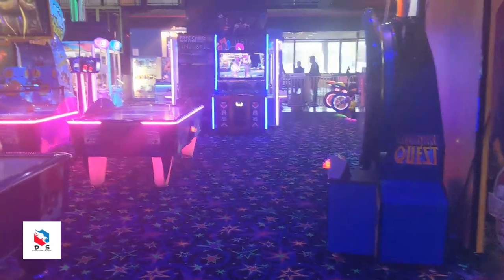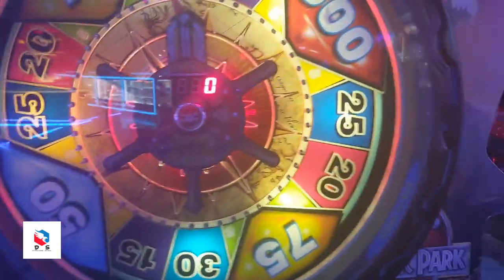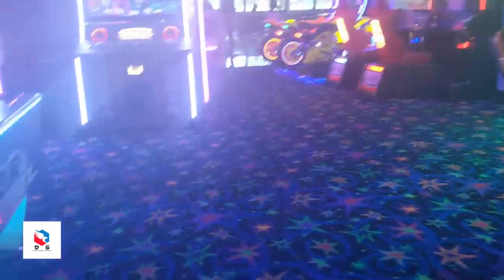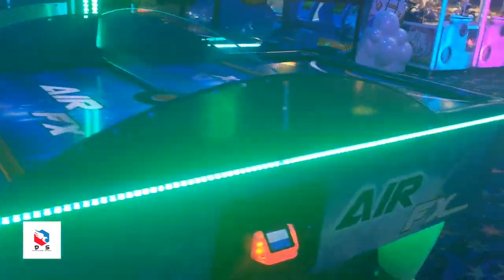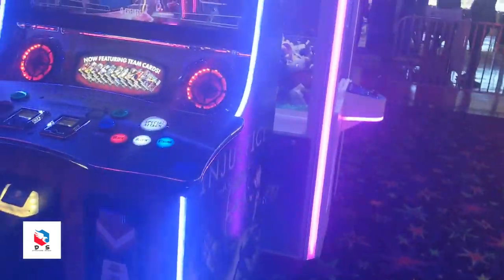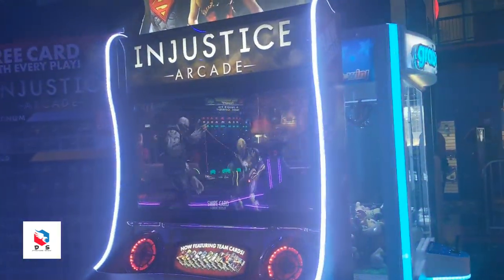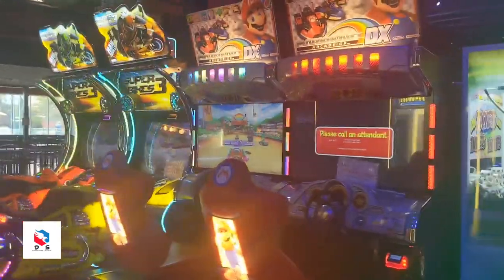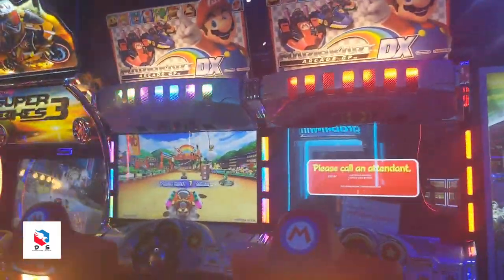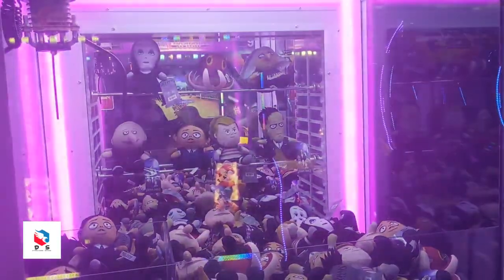So here's the second half of the arcade. You got air hockey, Jurassic Park, more tickets, air hockey, and then you have a roller coaster simulator. Injustice Arcade. It's a fun game. Super Mario. Mario Kart. The Mario Kart. Then Addams Family.